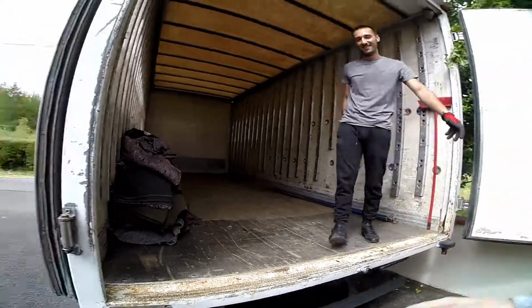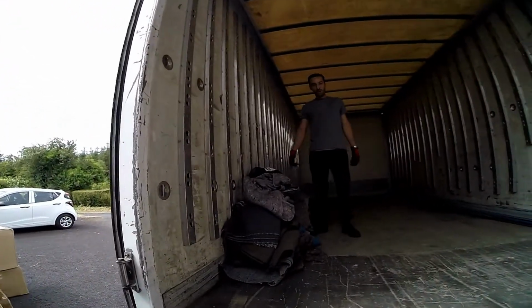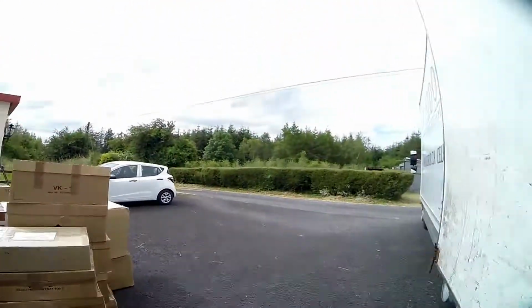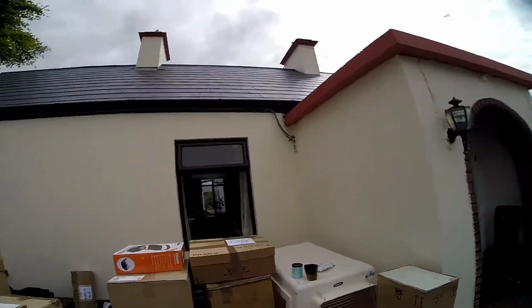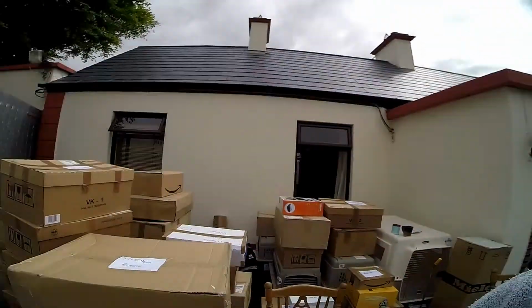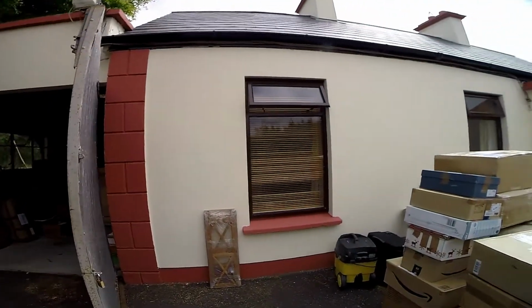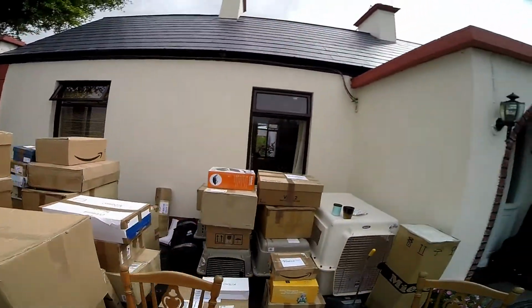Oh, I think that's my computer. Put it over there, please. All right. Would you like another coffee now? And water? Something? Yeah. I'll make some coffee. We're done! Empty truck. Full garage. Full porch. Yeah. Now we have to fit all of that in the house.